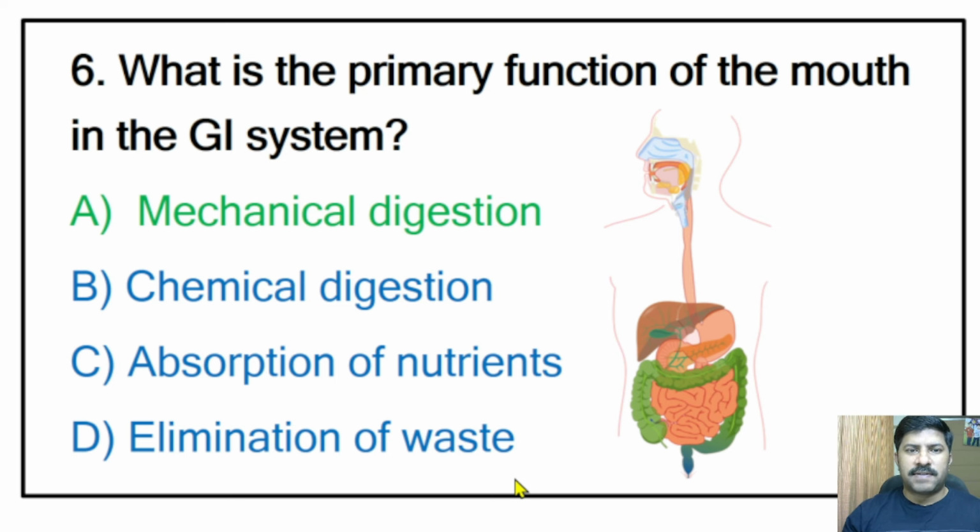Also in saliva there are some enzymes like salivary amylase. So it helps to mix by the chewing process. So these are the main functions of the mouth in the GI system. That entire process is known as mechanical digestion.